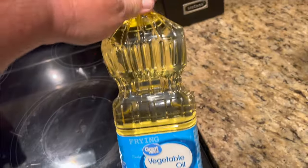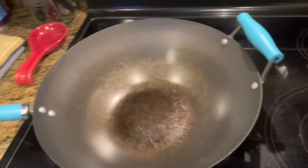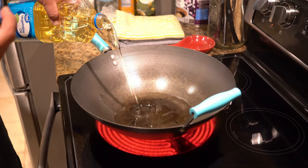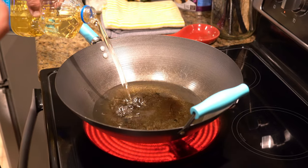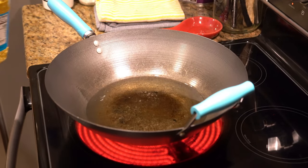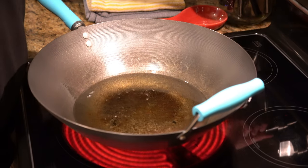But I'll show you that in a minute. Got some vegetable oil here from Walmart. We're just going to pour that in and get cranking. All right, pouring that in there. Again, we're not going to totally cover the fish. That should be enough right there. Kind of like chicken fried instead of deep fried.